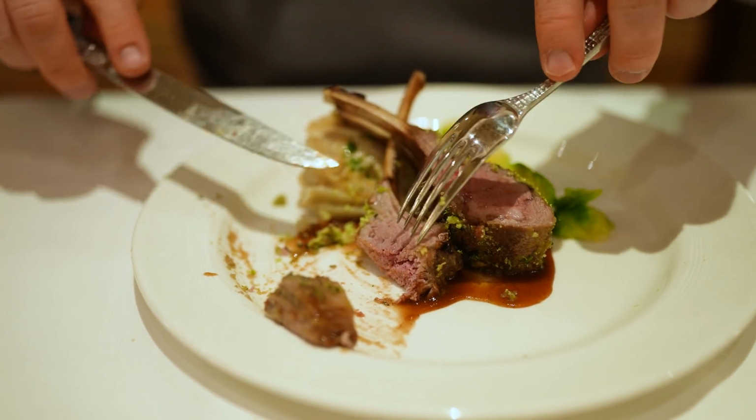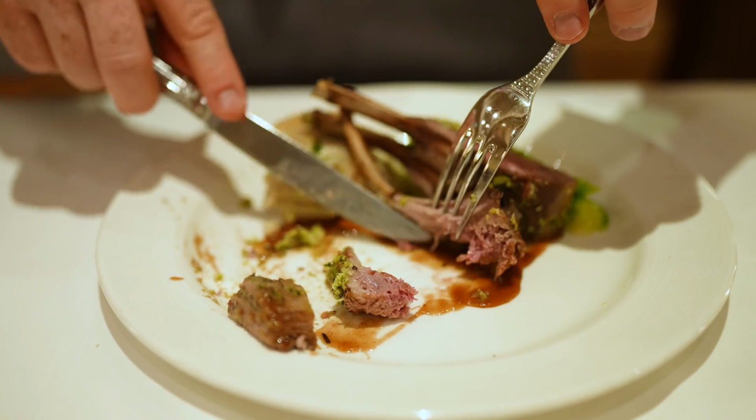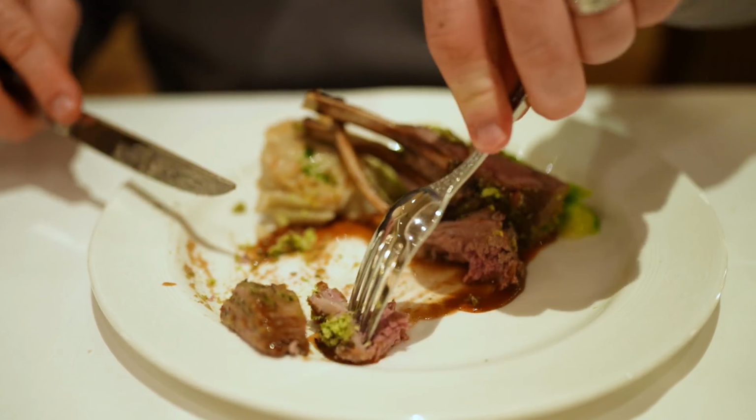And then, I mean, they were just seasoned perfectly. They were like lollipops. You could eat them like lollipops. They were so good. Definitely something that I would get again if they had it. I don't remember getting that in the past, so I kind of wonder how much of the menu has actually changed up since the last time we were on.